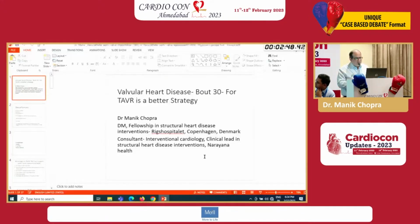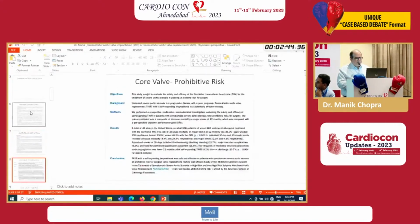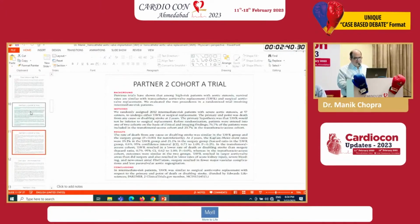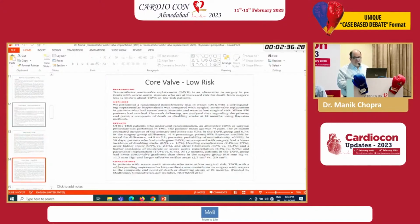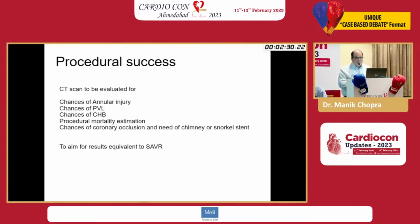So I would say, since it was being told that the anatomy of the valve is suitable, I believe that whatever I have discussed fits into this, and this patient is for that. But if it doesn't fit, which might be possible in 15 to 20% of patients, then probably this would be better treated with surgery. I rest my argument here.